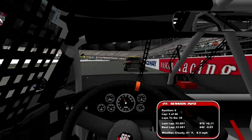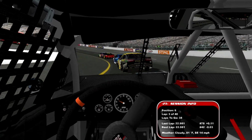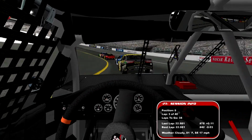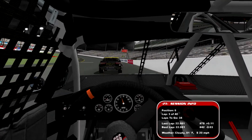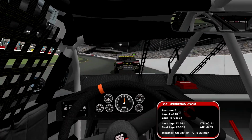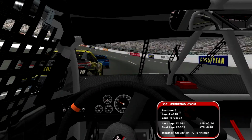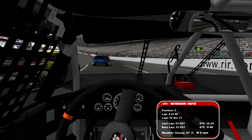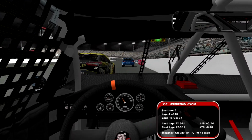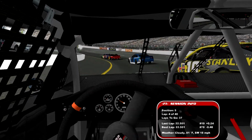So the car feels pretty good, nice and balanced. It doesn't want to slide out on me too awful much, and it's just biding our time until that lap 20 pit stop, I think. Laps should click by fairly quickly, 22 seconds a lap here, and we'll see if we can peek to the outside of Suarez here. See if we can put the throttle down on him. Nope, he's going to keep the bottom. We'll just do a little crossover here. Inside turn 3 and roll.